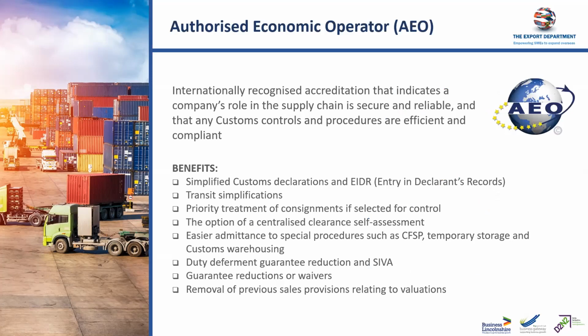AEO status. By satisfying certain criteria, you can become an Authorised Economic Operator. So AEO status is a bit like a kite mark that demonstrates you're both safe and reliable in your customs-related operations, and that allows you to receive certain benefits. There are two types of AEO, and you can apply for both. One is AEOC for customs regimes, and the other is AEOS for safety and security of your supply chain. The type of AEO authorisation you apply for will determine the benefits you're entitled to, but they can be considerable. The accreditation is open to importers, exporters, manufacturers, freight forwarders, a wide range of companies.